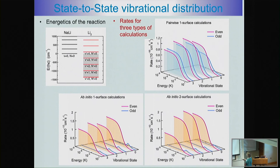But here we see a very unexpected effect. If we look at three different graphs, the first graph shows distributions for even and odd rotational states within vibrational states, using just the pairwise potential. We can see there's no big difference. They are of the same order of magnitude, almost equal, a little bit different. But then we look at this calculation when we include the three-body part. Then, with one surface or two surfaces, the odd symmetry is very much suppressed, almost two orders of magnitude. The distribution is still different with or without the conical intersection, but the suppression is visible in both cases.